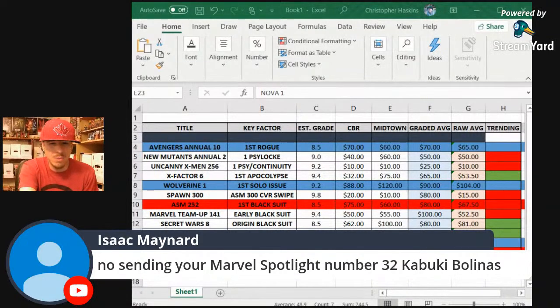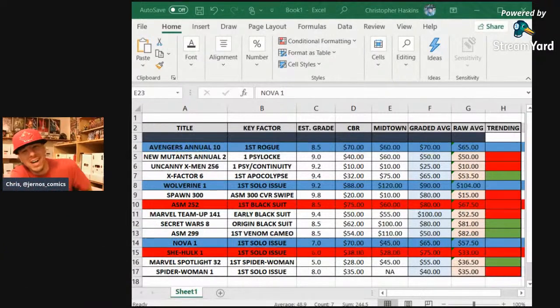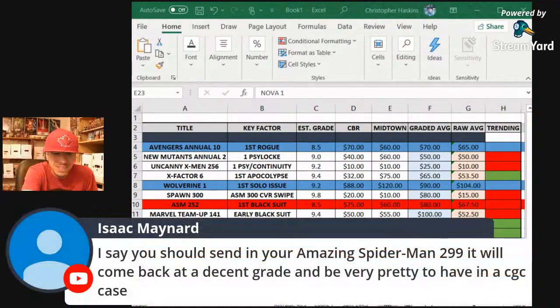Isaac says, no, sending your Marvel Spotlight #32. Kabuki, what? Isaac, I don't know what sending. Oh, I think you meant to say send in your Marvels. No. So I think Isaac is disagreeing. We got 2 for Spider-Woman #1. Isaac says, man, the key book all the way, even with the lower grade. And Isaac is still rooting for Amazing Spider-Man 299. Yeah, I think that book will look amazing in a case, absolutely. But that yellowing concerns me.